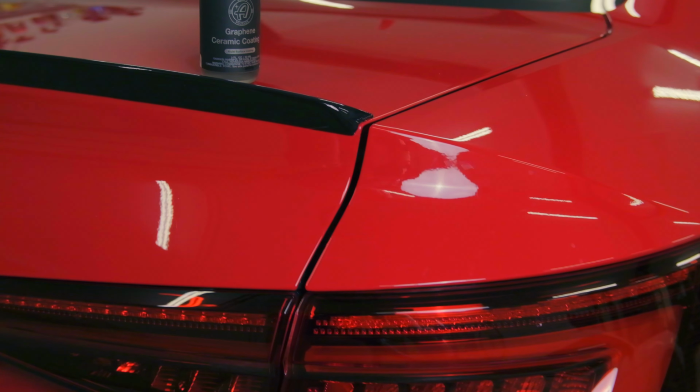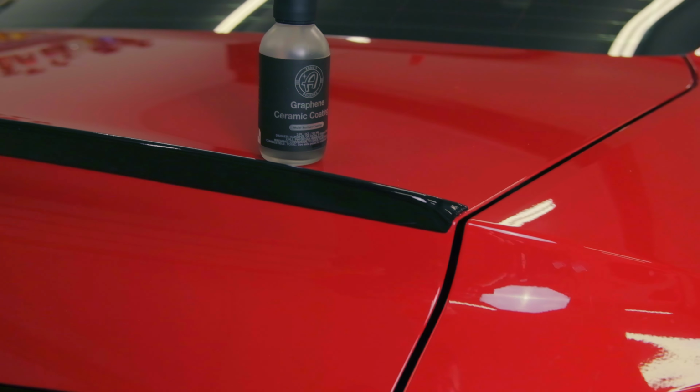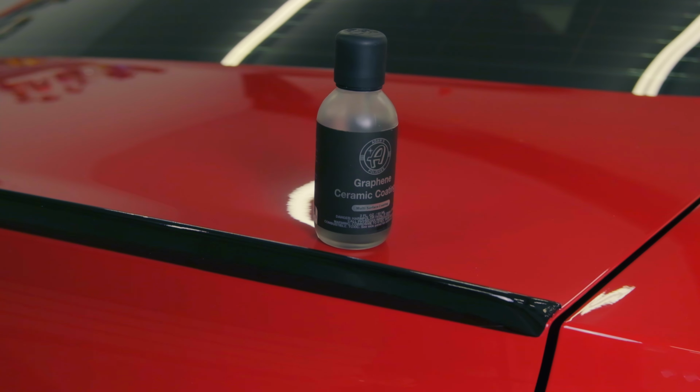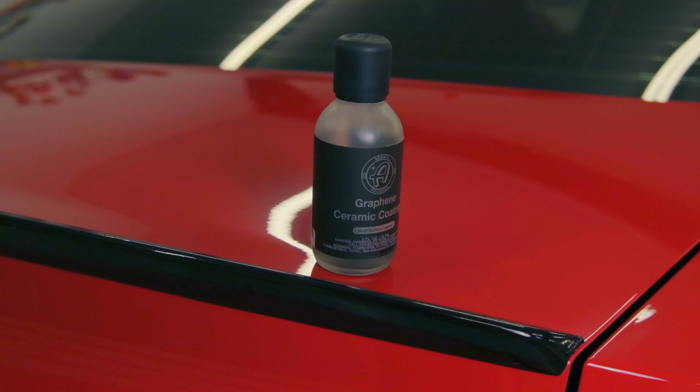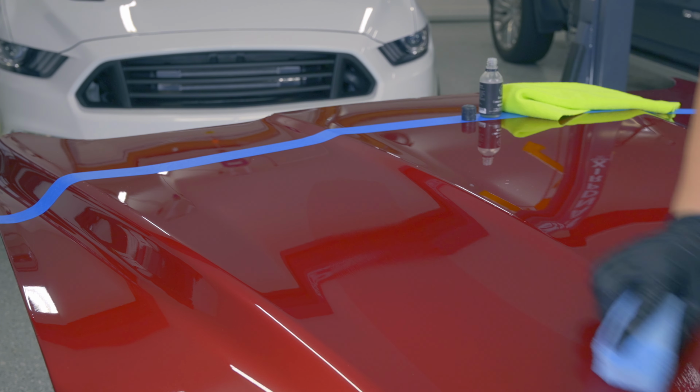My top pick for a ceramic coating is this Adams Graphene Ceramic Liquid. This product is just a monster in a tiny bottle. It is so strong. The durability lasted 840 washes. Absolutely amazing. The product is relatively easy to use. And one of the things that I really liked about it is that it still looked good.